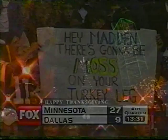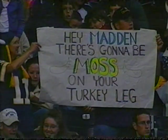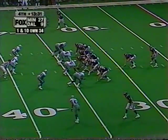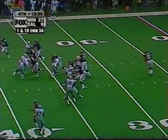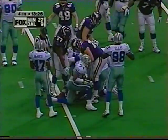Minnesota leading Dallas 27-9. Hey, Madden, there's going to be moss on your turkey leg. I got an idea. They're right. Well, that's a prediction. First and 10, Minnesota at their own 34. Culpepper gives to Robert Smith. Let's go down to D.J. Johnson. A few minutes ago, you saw Randy Moss make a spectacular catch in the end zone. He did that a couple of weeks ago against Buffalo, and we asked him about it.